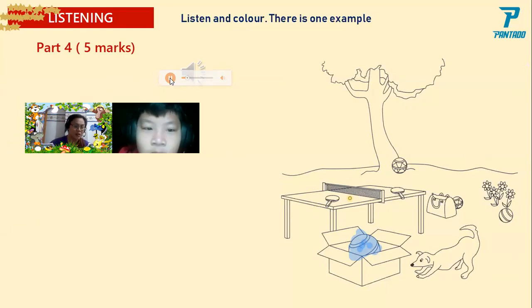Oh, I have a runny nose. 2. Can you see the ball under the tree? Where? Under the tree. Yes. Colour this ball red.